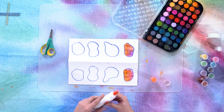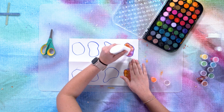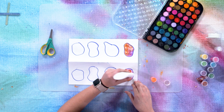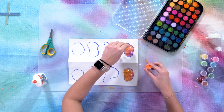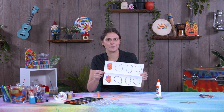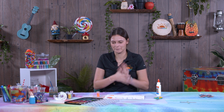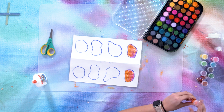And if you feel like they're drying and there's not enough glitter sticking, you could just put a little glue to help the rest of the glitter stick. So that's what I'm doing here. And we'll pour those off, and our first geodes are done. So now we're gonna go ahead and repeat the process with the next three. The next one I'm gonna do, I think I'm gonna do blues and greens.